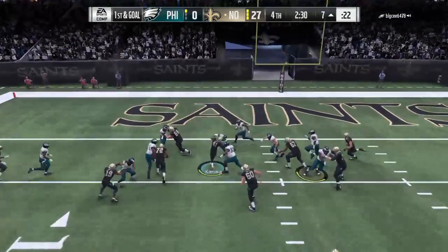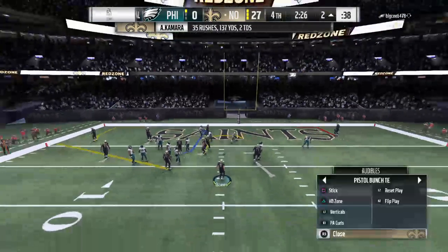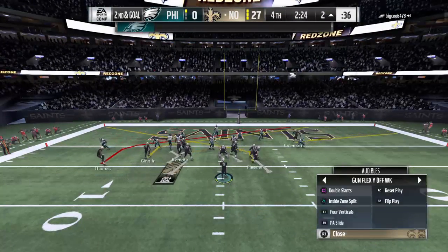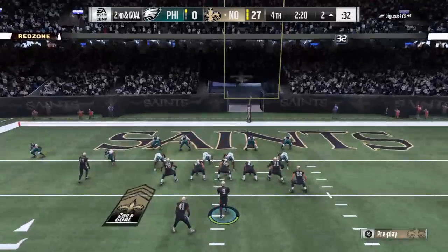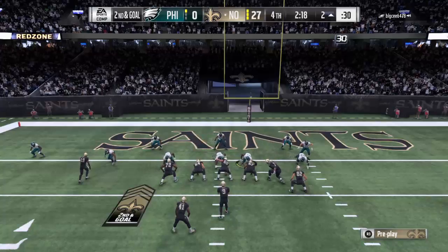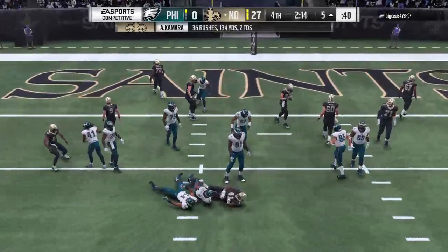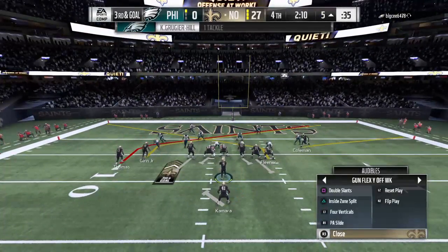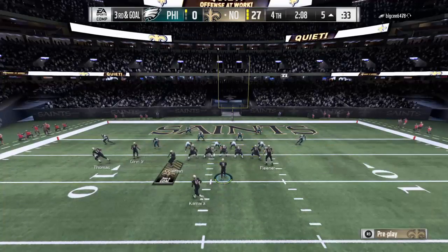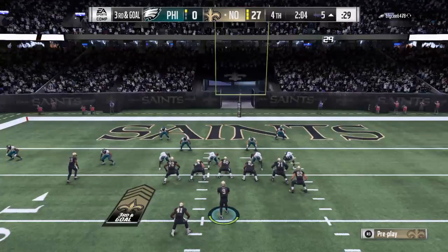Try to pound it in, Kamara. And he's going to fight his way forward here for a modest gain. It'll be a pickup of 4, and it brings up 2nd and goal. When we talk about being on schedule, I think they're on schedule after that run, getting it right down there on the doorstep. Maybe even a little bit ahead because now the defense can't dictate with pressure. They're guessing about where you're going to go. I might come right back at them with the same play, the same set, and see if they can stop them.